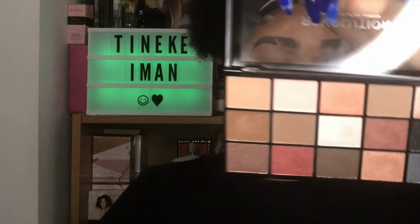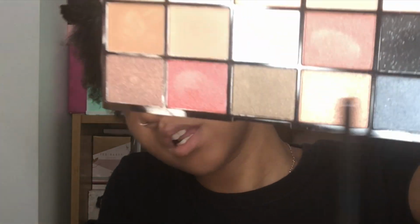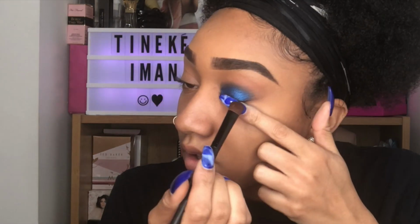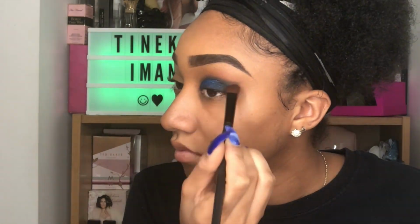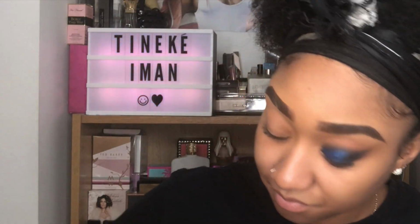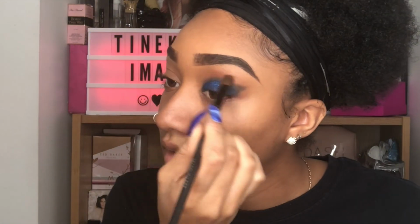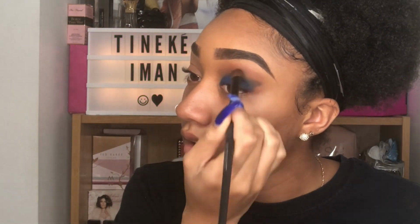What I'm going to do next is go into another Makeup Revolution eyeshadow palette. This is called the Reloaded palette. I'm just going to use this sparkly black one right here with a fluffy brush and pull it onto the outer corner of my eye. I like to wing it up, so it creates a wing illusion without using eyeliner. Then I go back into my Soph palette and get my transition colour again, just to blend that in. And that's kind of my eyeshadow look.